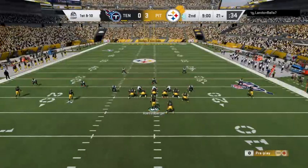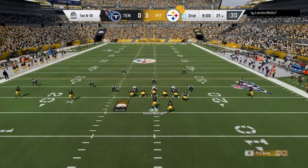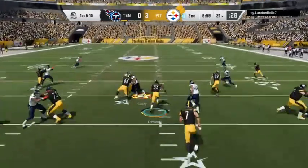The Steeler offense here about ready for their next drive. And they're not going to play this conservative, I don't think. They had the field goal last time, and they're up, but they're looking to put a drive in the end zone. Oh, I agree with you totally.